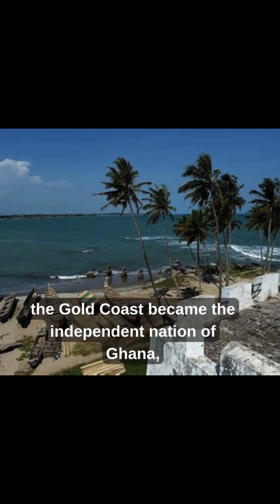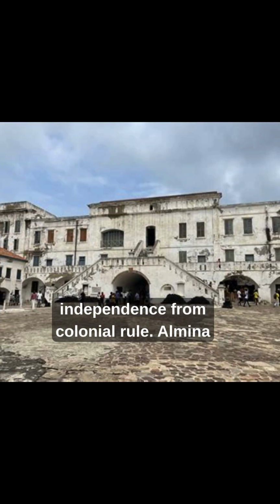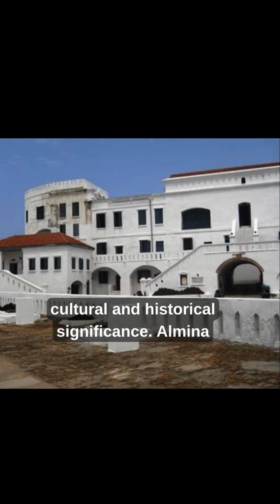In 1957, the Gold Coast became the independent nation of Ghana, the first sub-Saharan African country to gain independence from colonial rule. Elmina Castle came under the jurisdiction of the new Ghanaian government, and was recognized as a site of immense cultural and historical significance.